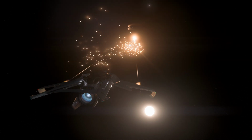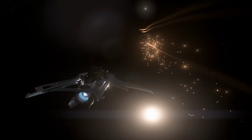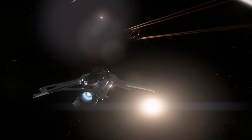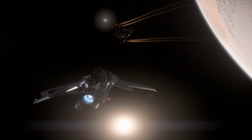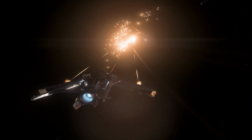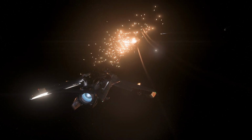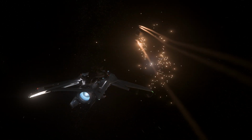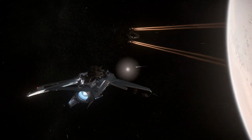Another thing I do think is strange is when you're using these ballistics, a lot of people always tell me to use ballistics. When you're shooting at the ships, there's so much bright light coming off them. They almost go invisible, and you don't actually know what you're shooting at. Like here, I can just about see the silhouette of that ship, but you know, I could collide with it, I could get too close. It's just too dark to have a real clear idea of what's going on around you.